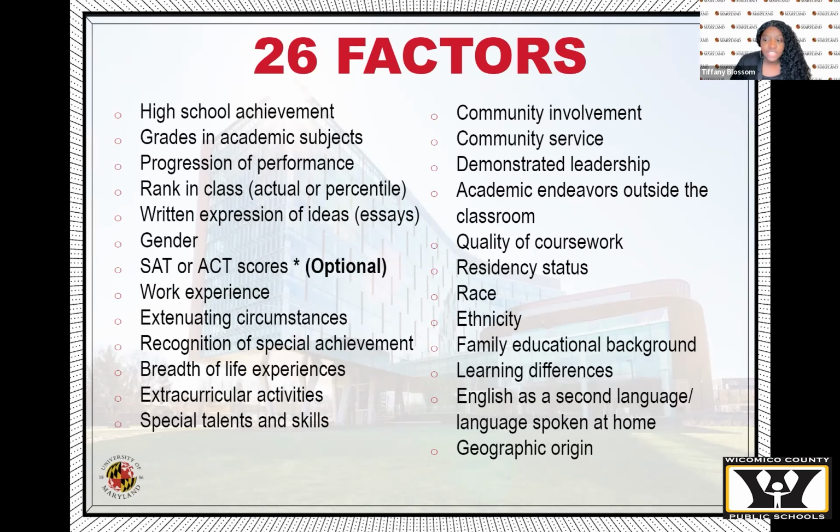So about 1/3 of these factors that you see here are academic in nature. So they include things like high school record, course rigor, trends in grades, class rank if available, recommendations, and standardized test scores. The other factors that are listed here are tied to our mission and they're valued at the university. These things include things like residency status or special talents and skills. They also include status as a first-generation college student, demonstrated leadership, ethnic diversity, geographic representation, and academic endeavors outside the classroom, as I mentioned. So these 26 factors here are by no means a checklist. It's more of a sliding scale. And all of these, again, are available on our website for you to reference.